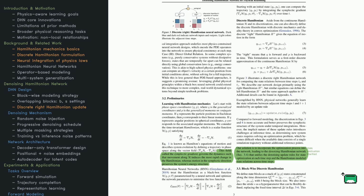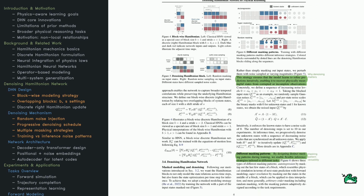The authors note this update rule can be implicit. You might need to solve an optimization problem to predict future states. That motivates the introduction of denoising, which will come into play to keep everything manageable when real data gets messy. Next, we see how the authors tackle noisy or incomplete data while still honoring the laws of physics. They extend the discrete Hamiltonian idea into a blockwise form.